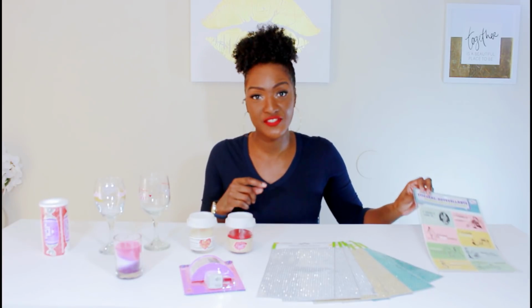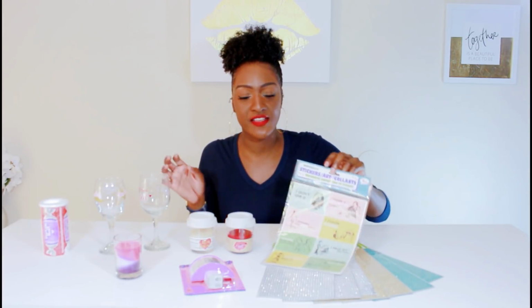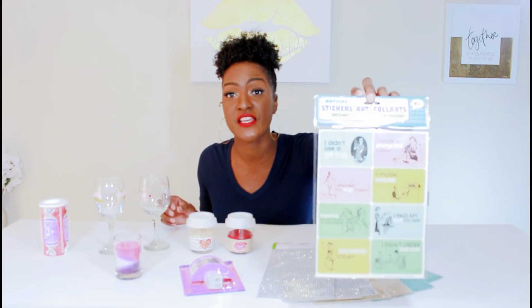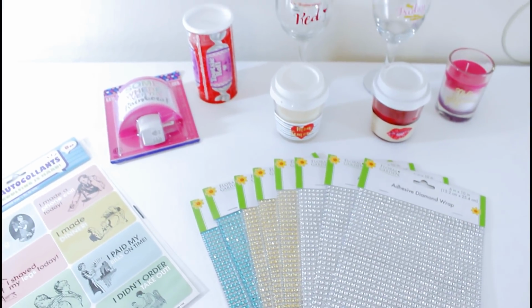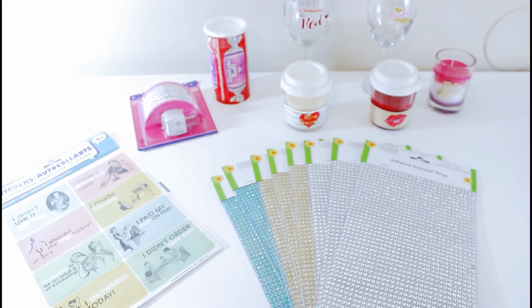They have these novelty stickers. Now these items are just very random again. So these are adulting, like funny, sarcastic adulting stickers, which I just thought was hilarious and really cute and funny. Again, you can gift these. I thought that would be worth sharing with you guys. So if you like these items, make sure that you check them out at your local Dollar Tree. I'm gonna show you the next section. All right, let's get into it.